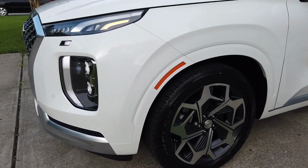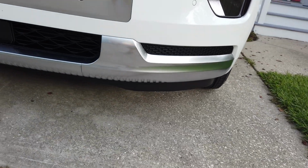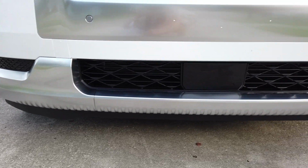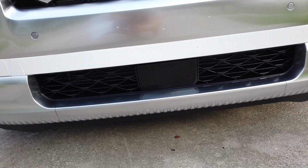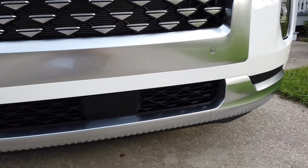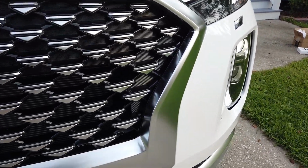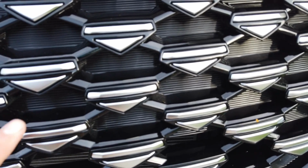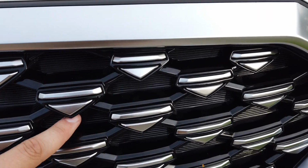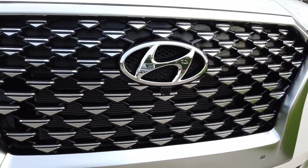Now, in the front, this is one of my favorite parts. You've got that chrome going along, like I mentioned in the rear. And there you have it, going all the way across, that same ridged look, and the separation where you can see the hexagonal grille that matches up here. And what you're finding is this front grille fascia is one of my favorite design elements. If you get closer, you can notice the separation. Yes, it is these triangle designs, but they've got the split line and then the little triangle. And this is a grille that you're only going to see on the Calligraphy trim here.